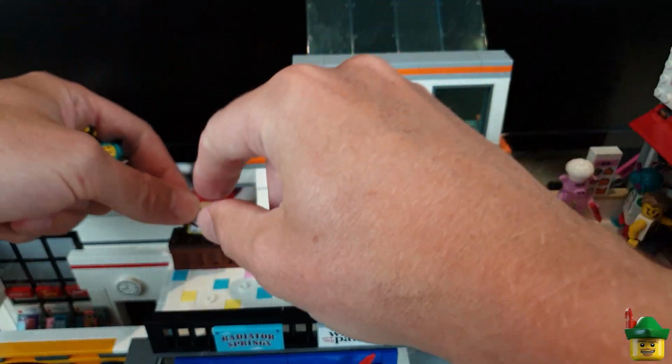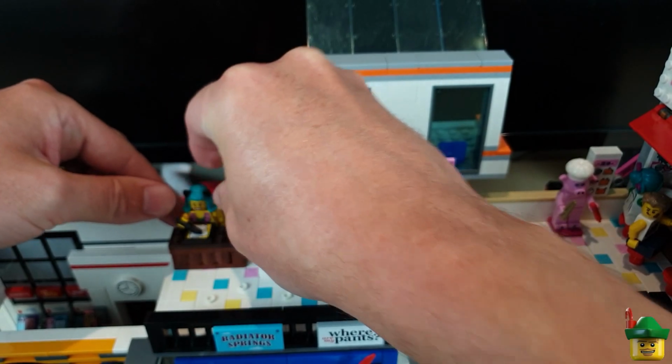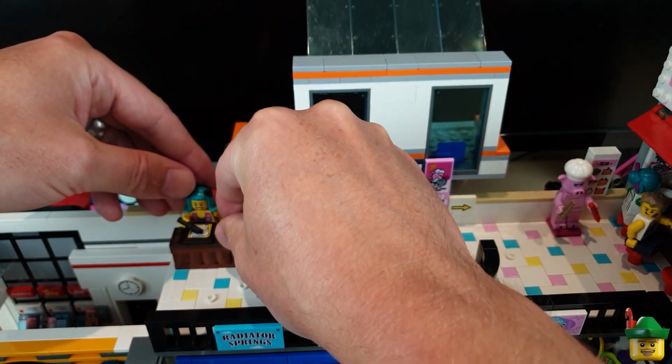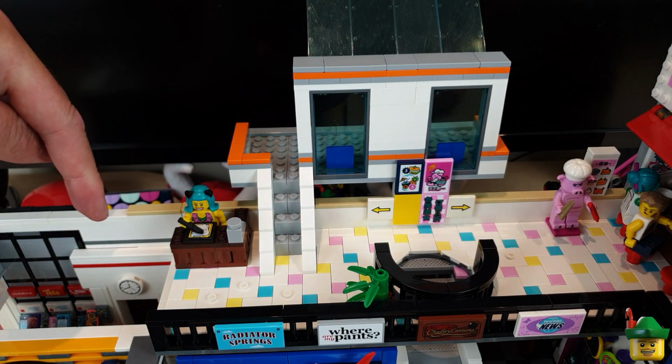So I'm going to have her on some studs that I remember to put on there with her pen. And why not give her a little till as well? So there we go. So there she is, looking like she very much enjoys her work, with signs there. And I think this area is complete. So yeah, tell me what you think of that one. And then we'll move on to the beginnings of the next one.